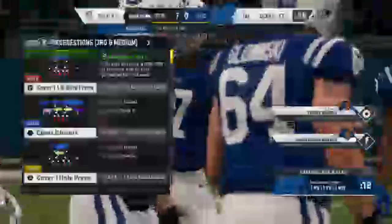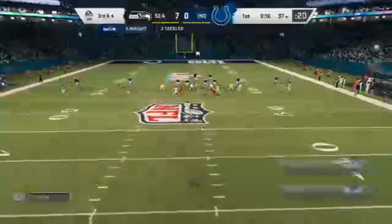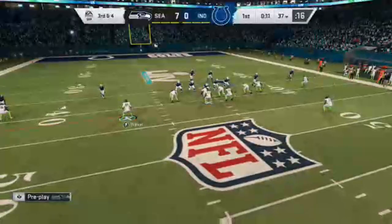Brandon, they didn't get everything they wanted out of that play, but the tight end did. And I don't mean it in a positive way. Great job of him holding on after absorbing that big hit.